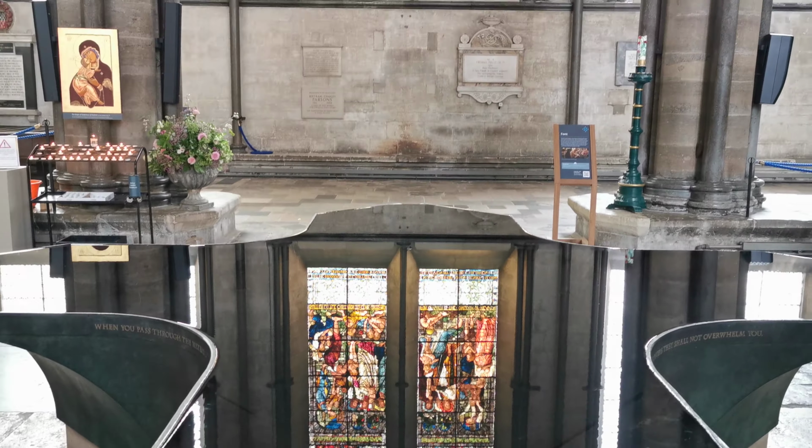The choir here is beautiful. Isn't that beautiful? Look at all the carved wood there. Organ pipes there, and organ pipes there. I don't know how many pipes there are in the organ, but it's a beautiful place. There's the pulpit. There's my lady.